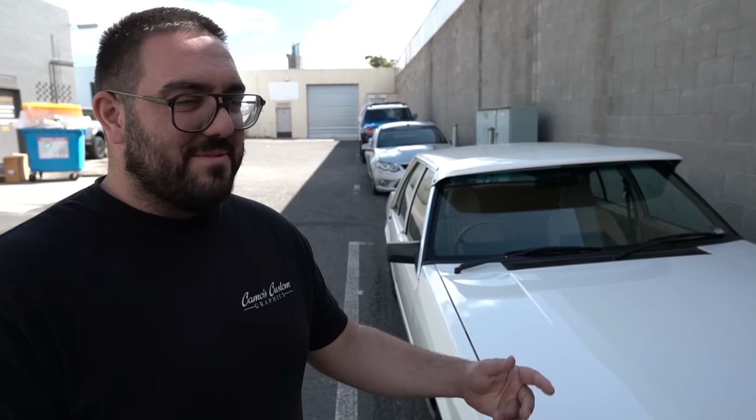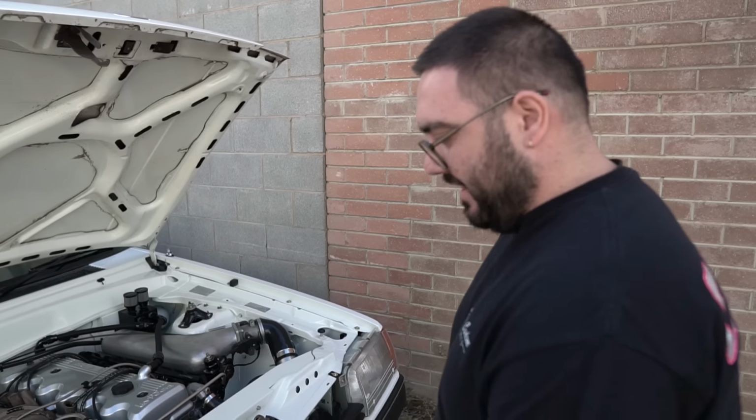Have you been driving a lot? I drive it all the time. I went to Super Chief in it yesterday. Get rags. I love this car. I think we built a killer car here.